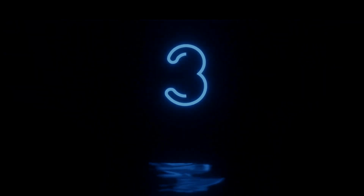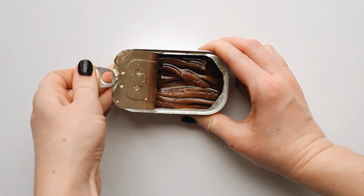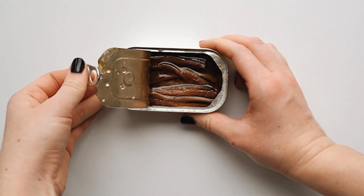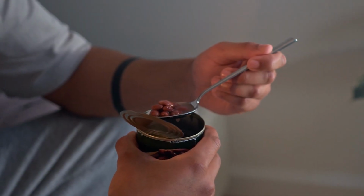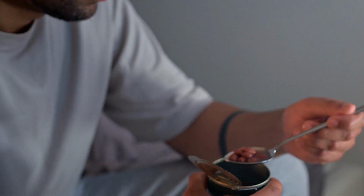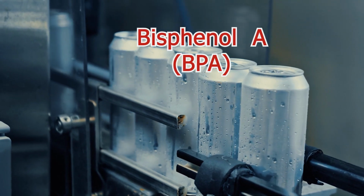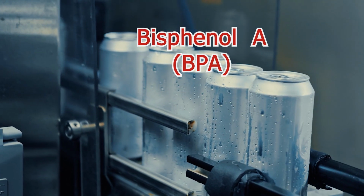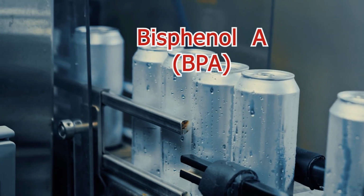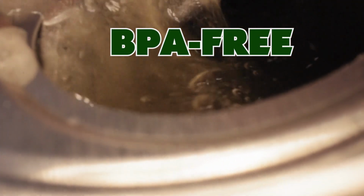Number 3. Canned foods. Today, canned foods are a significant component of the diet of most people in many developed countries. It allows people to enjoy their favorite fruits and vegetables throughout the year. However, several recent studies found that most canned foods are still using cans that are lined with a chemical called bisphenol A, BPA, which increases the risk for breast cancer, prostate cancer, early puberty, metabolic disorders, infertility, and several other problems. Therefore, always check labels for BPA free whenever you buy any canned products.